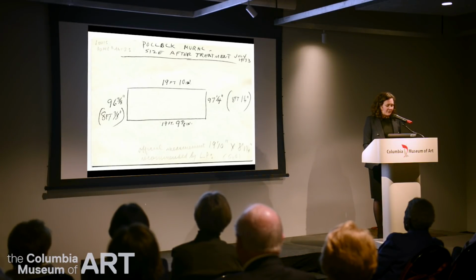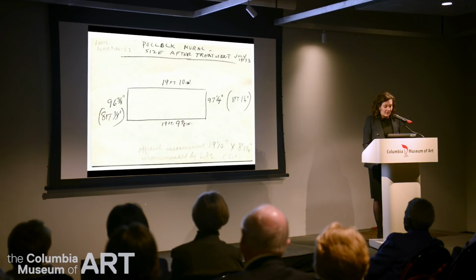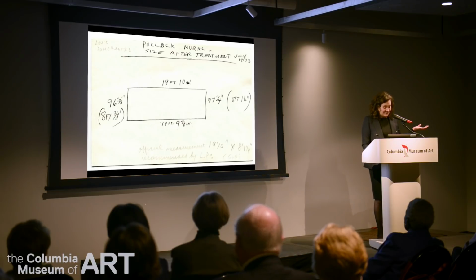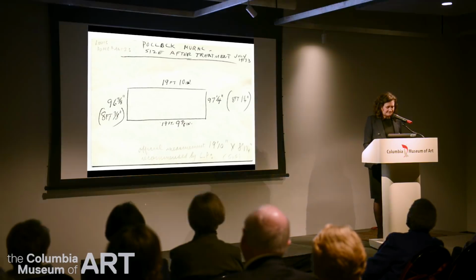So, and here, Pomerance is recording the size of the painting after treatment. All of the tacking margins would have been on the edges when Pollock finished the painting, of course, and now some of them were on the face. And essentially, squared out, the painting came to about 8 3/8 inches at the right, and 19 feet 10 across at the top, 19 9 7/8 at the bottom, so it actually wasn't even a quite perfect squaring out.